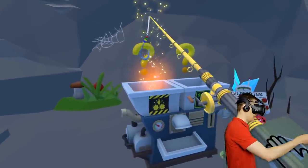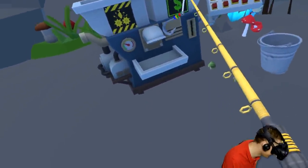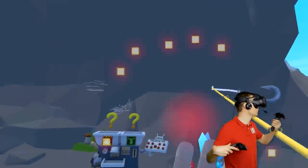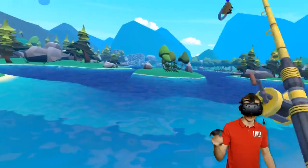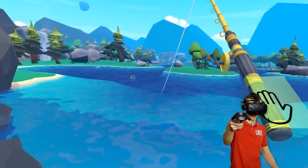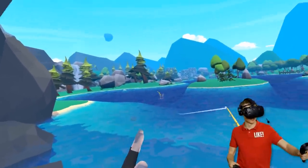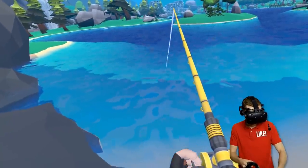Into the shredder you go, my man. Bye-bye. And we get... Come on. Oh, more cupcakes. Wow. Oh, and a cookie. Yo, I'm gonna eat this. And we're gonna grab the cookie. That's way better. Yoink. Oh. It was a bouncing cookie. That's the best kind of cookie. The bouncing ones. Slowly reeling it in.